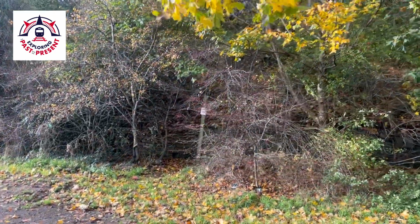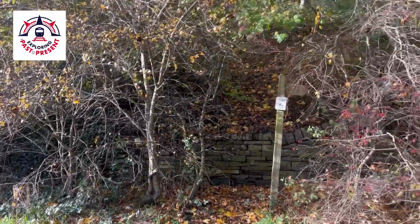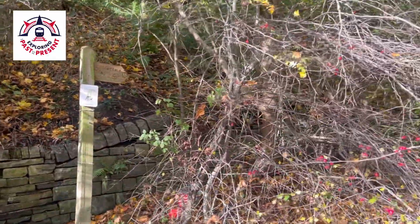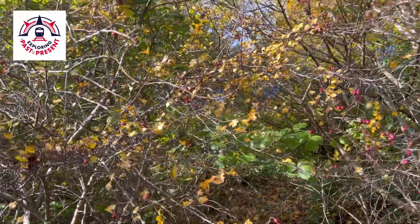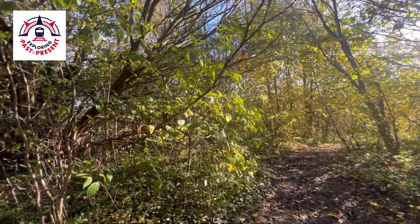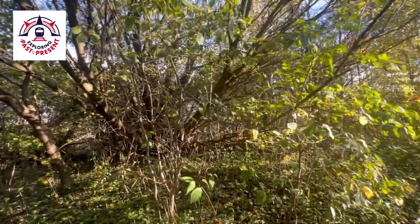You can just see here on the other side of Clifton Common Road, the bottom of the bridge, or the viaduct, and you can see it heads onto another embankment. So I've just made it up onto the embankment just beyond the viaduct. As you can see, it's all overgrown. So this is track bed right here.